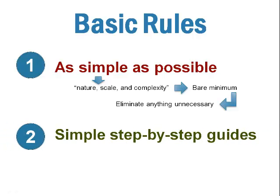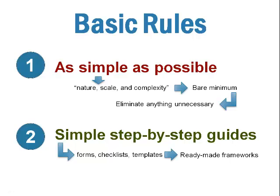Number two, everything must be broken down into simple step-by-step instructions in the form of templates, checklists, and forms. So you don't have to spend time scratching your head figuring out what to do or how to interpret the instructions, and the necessary framework for recording everything is already there as well.